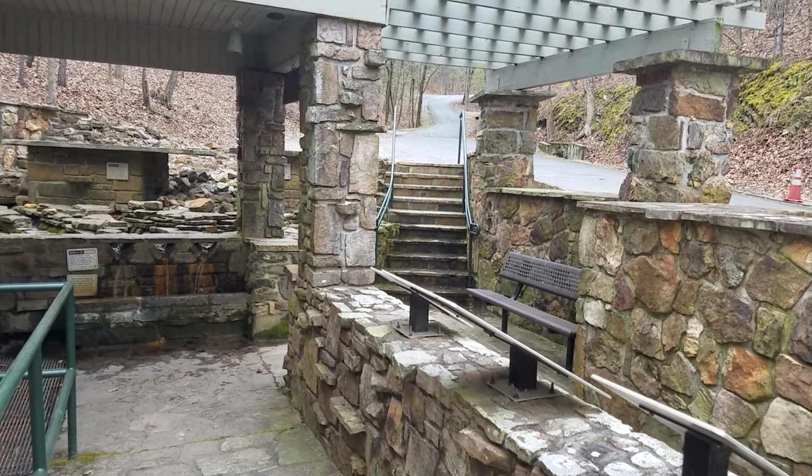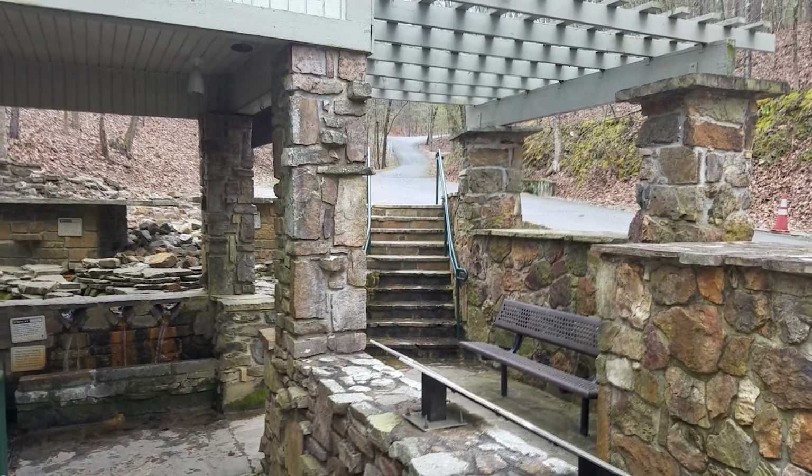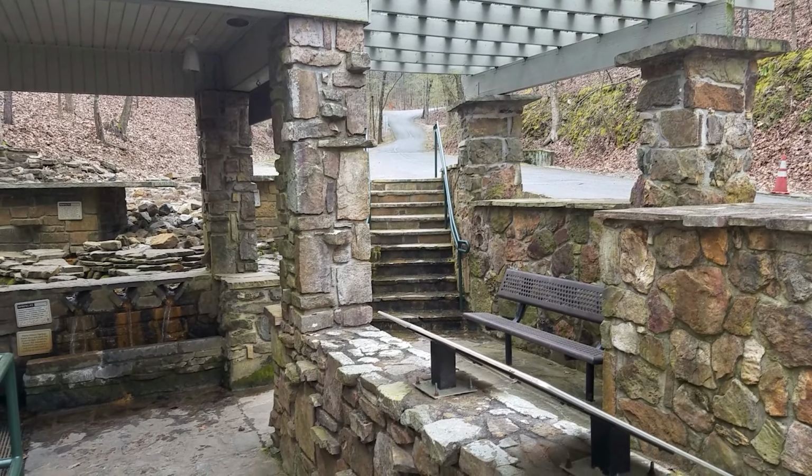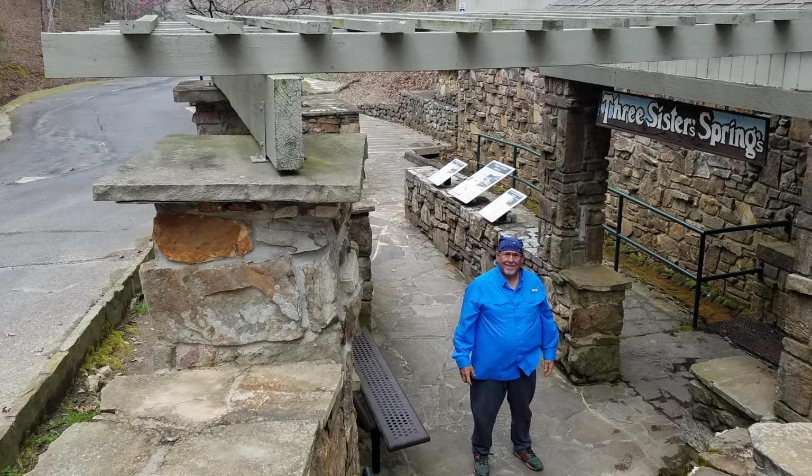They have a house with a spring house that's been there for a long time that you can go get water. That water is supposed to cure everything that you might have, but they don't recommend you drink it. But back in the day, it was rumored as a cure-all for everything. Three Sisters Spring. Yeah, Three Sisters Spring. They have a marina there. They have all the stuff there.